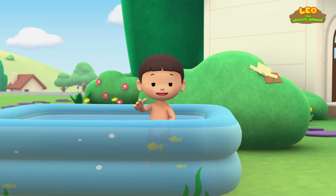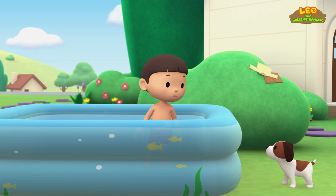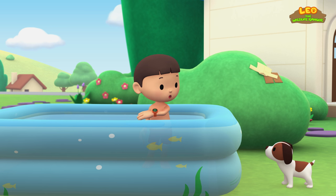Hi, everybody. My name is Leo. I am a junior ranger, and this is my puppy, Hero. Hero, I'm trying to get better at swimming, but it's not fun practicing alone. Why don't we swim together?